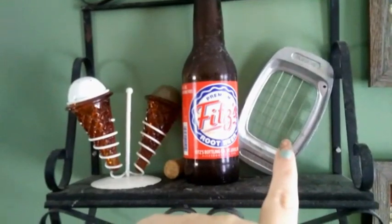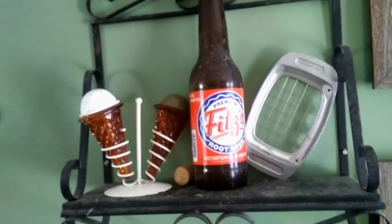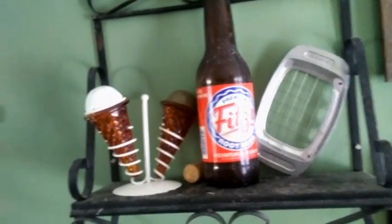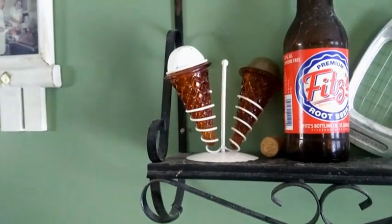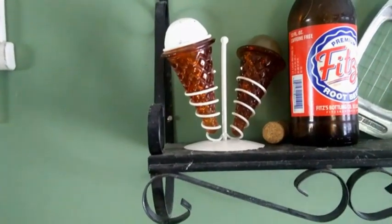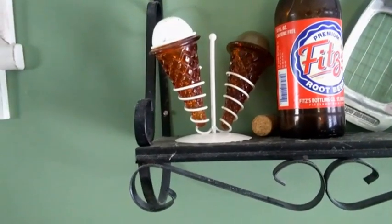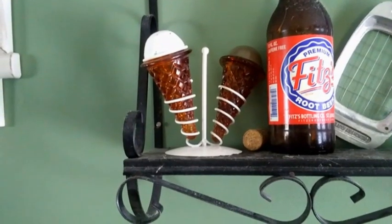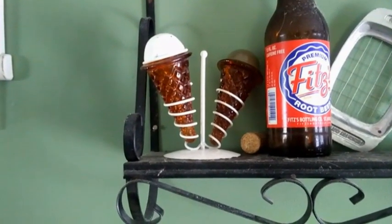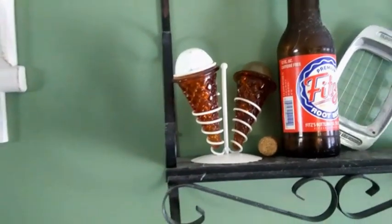And back over here, this was in my mom's collection. It's an old French fry maker. You take a potato and you can make French fries with it. And these are salt and pepper shakers. This is just one of many that my husband's grandma Swope collected. She had so many that she'd collected through the years. Unfortunately, those were all sold or given away. We were blessed to at least have one to keep. So that belonged to Grandma Swope.